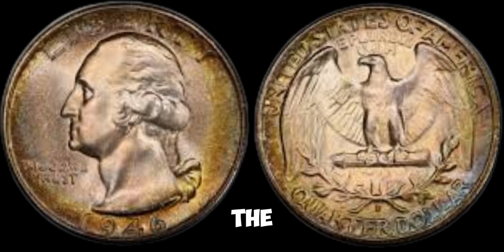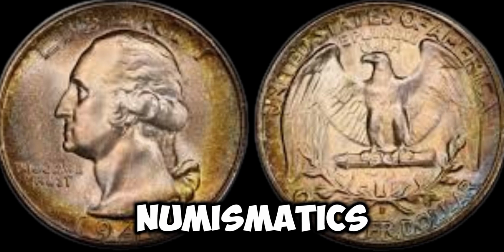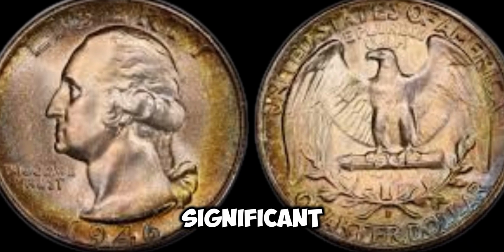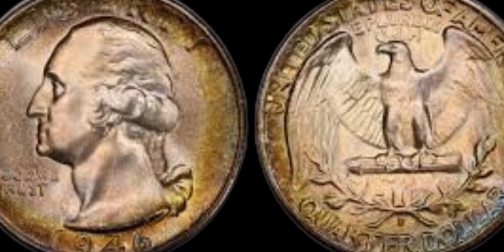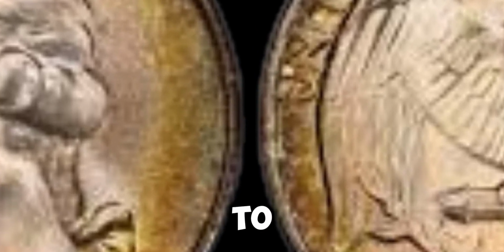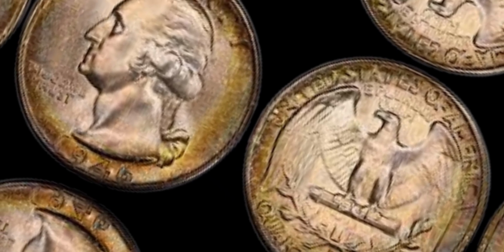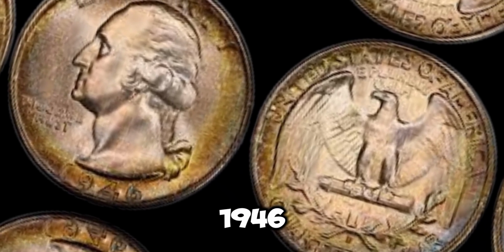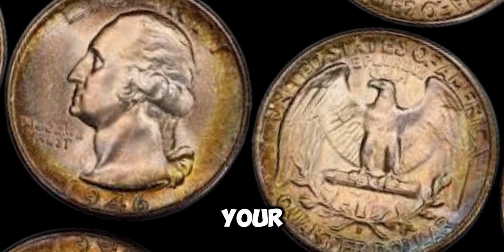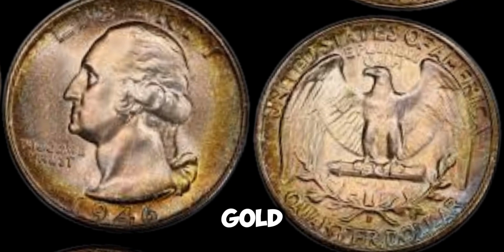In conclusion, the 1946 Washington quarter dollar coin is a true classic of American numismatics with the potential to hold significant value for collectors. With its timeless design and historical significance, this coin continues to captivate the imagination of coin enthusiasts around the world. So, if you happen to have a 1946 Washington quarter lying around in your coin collection, it's definitely worth taking a closer look to see if you've struck gold.